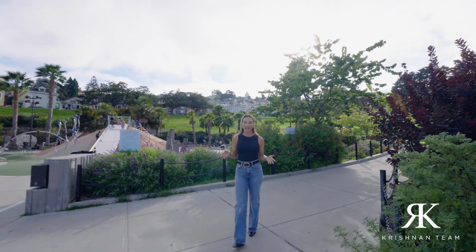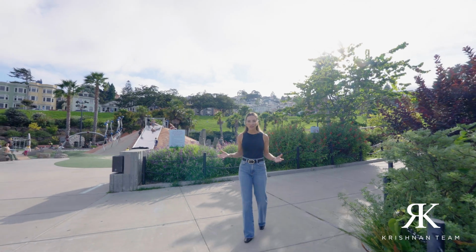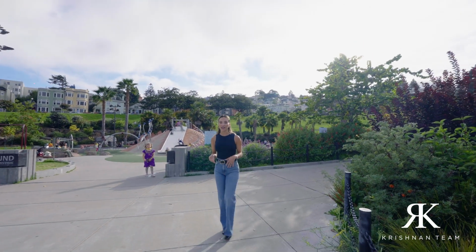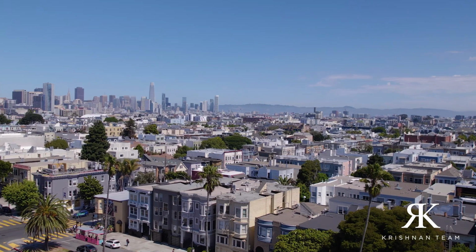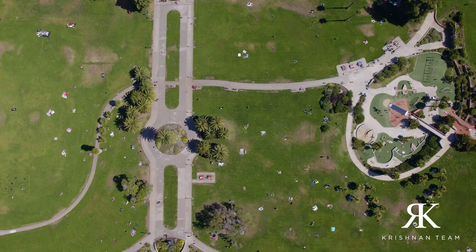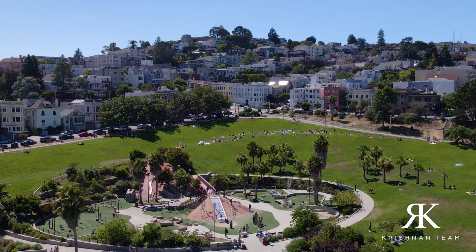It's more on the side of town in which I grew up. I love this part of town because the weather is phenomenal. It's also, like South Beach, an area that's very, very sunny. You're away from the water, so you're gonna have less wind in this neighborhood as well. But Mission Dolores Park is just beautiful. It's a great place to hang out.